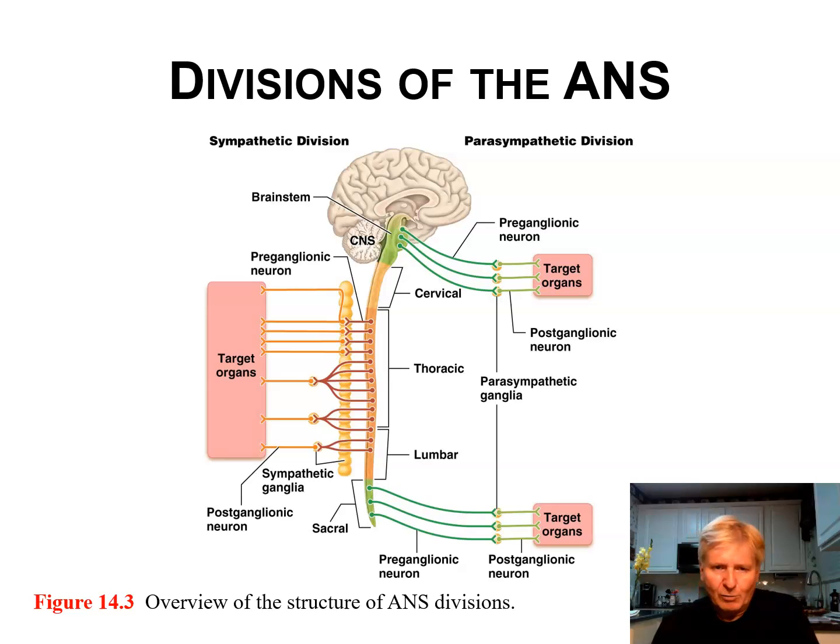So this is an overview illustrating the sympathetic division on the left, where you see these short preganglionic axons. And you can see the sympathetic chain ganglia on the left side of the spinal cord, and you have long postganglionic axons proceeding to their target organs. You do have some of the ganglia in the sympathetic nervous system, or the thoracolumbar nervous system, just outside the sympathetic chain ganglia that you see here. But most of them are in the sympathetic chain ganglia.